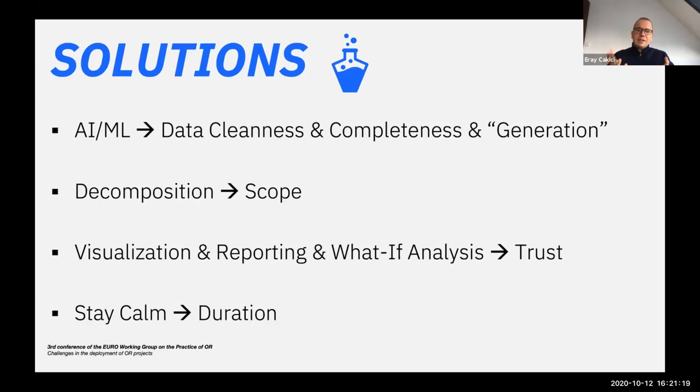And on the trust side, visualization makes a real difference. If you see a solution on the web, it is different. Reporting, if I'm talking about sales and operations planning, landed cost is a good example. And what-if analysis: if the clients are able to generate their own scenarios and run them, they can compare and trust the solutions. And on the duration, by nature, some projects are longer. So there is not much to do on the duration side, I believe.